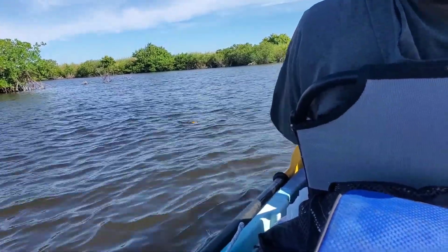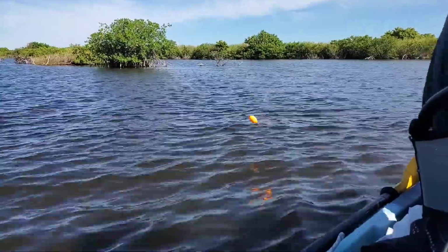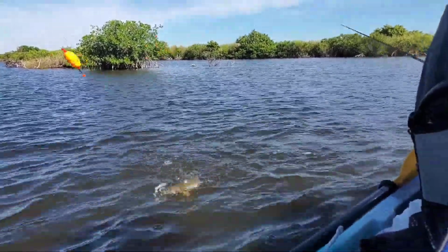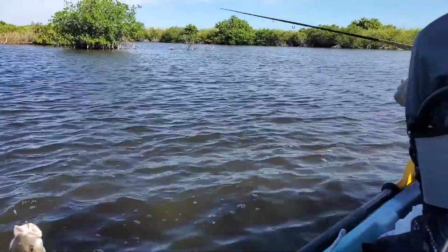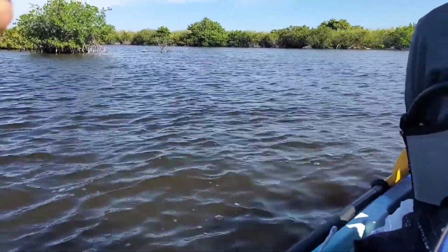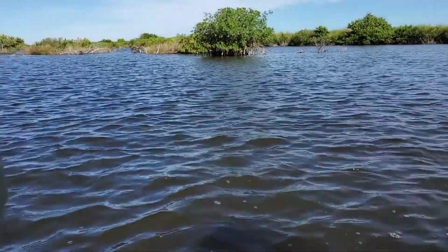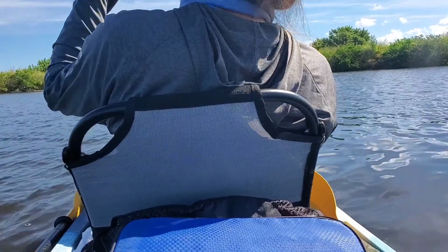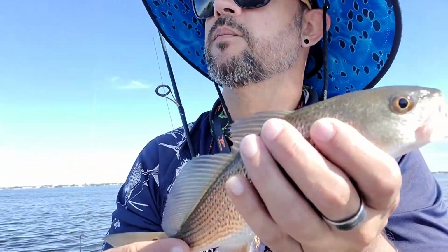Yo, finally got a fish here. We got a nice trout here. What is it, a little redfish? Little baby rat red. Hey, that's cool. Sean got a catfish. We got a little rat red. Start the day out. It's been kind of slow so far, but still beautiful out here.